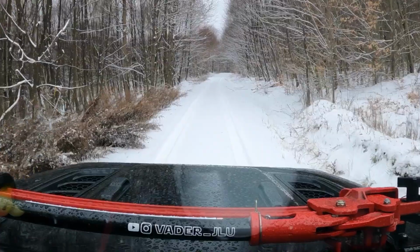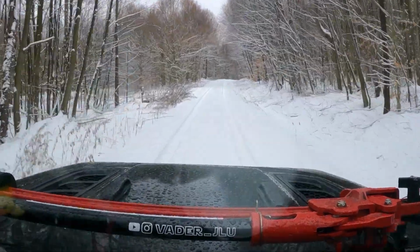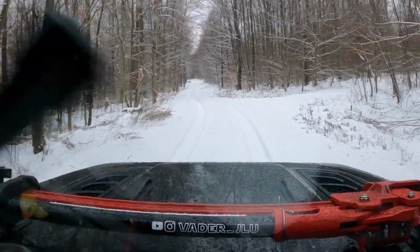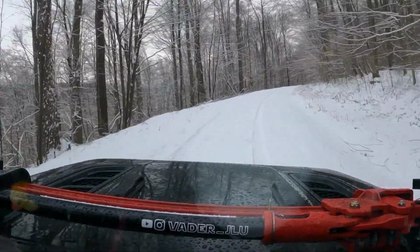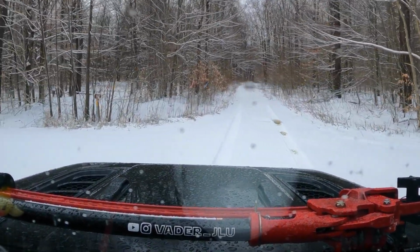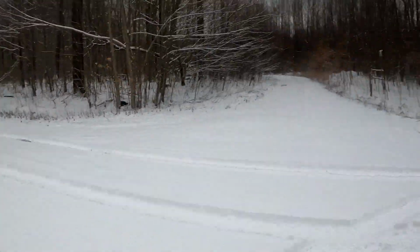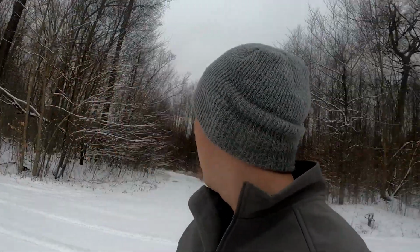Here, no more fresh tracks. So that was 508. 508 goes a little bit further. That's where the tracks that we just saw came from. So I don't know who was down there. But 508A across the street here at the intersection, that's just an offshoot trail.